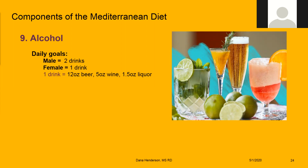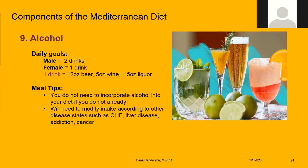A drink we're typically considering to be about a 12-ounce beer, a 5-ounce serving of wine, or 1.5 ounces of liquor, so thinking about your standard shot glass. Important to note, if you are not currently doing alcohol in your diet, you do not need to add it. This is not a critical piece of the Mediterranean diet. They have seen intake of things like red wine in some of these populations have been helpful due to the polyphenols, which can help combat things like antioxidants, but it's totally not important to add if you do not already.